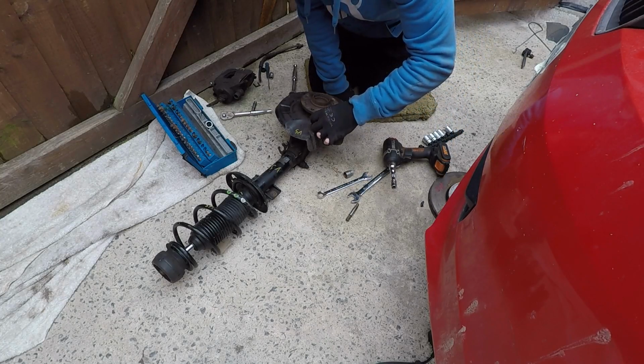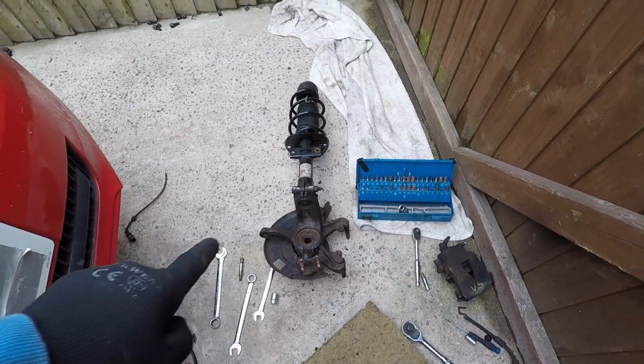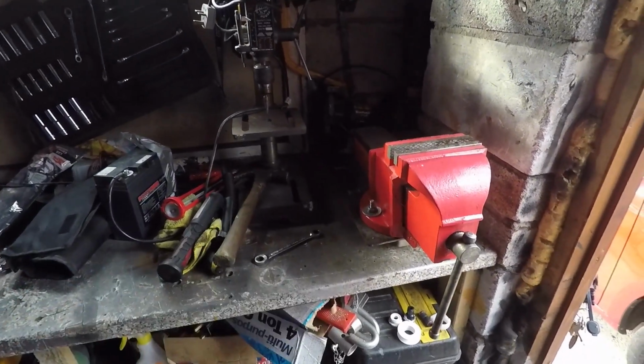It'll be fine. Right, so that nut is a little bit stubborn without anything to hold the struts. So what I'm going to do is put it in the vise. Remember this vise from the van? It was in the back of the van. Well, it works perfectly there.